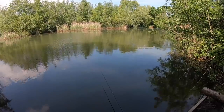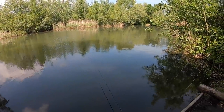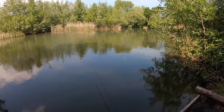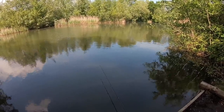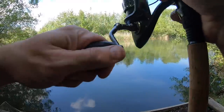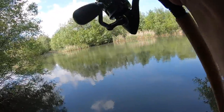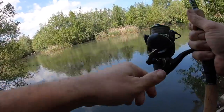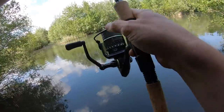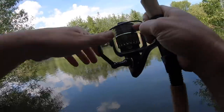Not being as competitive now, which means they're not slipping up, thinking about what they're doing much more. I've started to have to work for the bites a bit now, but we've got another, this time from the left hand spot.